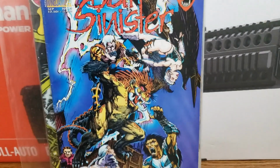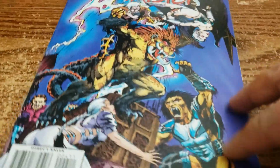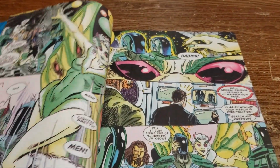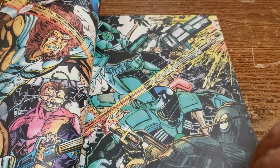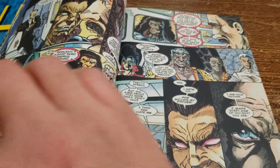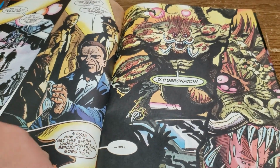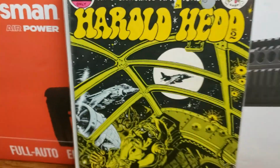Mike Grell, Barry Sinister. Some kind of like werewolf people? How 90s is this? This looks like 1990-91 style. When this kind of stuff was coming out, the Mike Grell, I didn't find it too appealing, but I have enjoyed everything I've read of Mike Grell. This looks pretty weird, though. It's like no other kind of Mike Grell stuff.